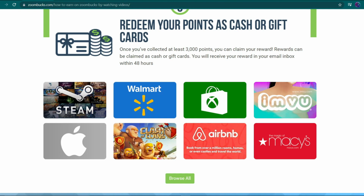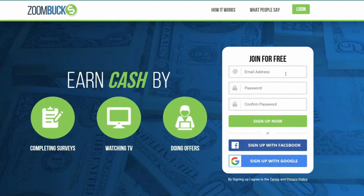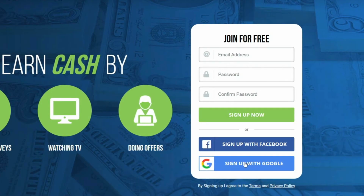As previously stated, the first step is to create a free account on this website. To do so, go to their homepage and put in your email address and password to sign up for free. You might also use Facebook or Google for an easier sign-up experience.